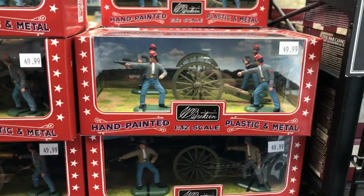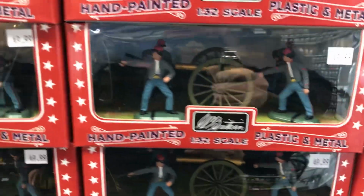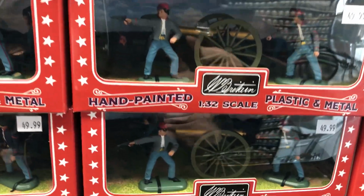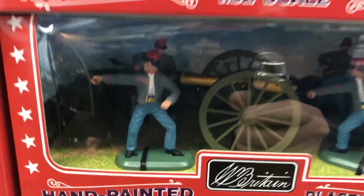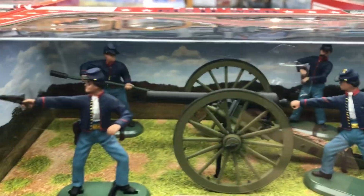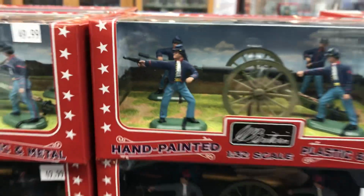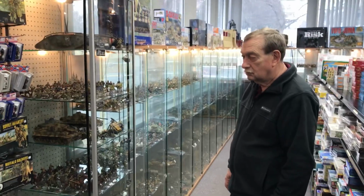So I see you have the Parrott gun, and then you have a 12-pounder. And there's also a 3-inch ordnance. And a 3-inch ordnance, and then you have the different crews. And these are Britain's. These are phenomenal. Now, they're plastic. Very nice. $49.99. Mr. John's shop, and he does mail order. What else do we have that's new since last month?